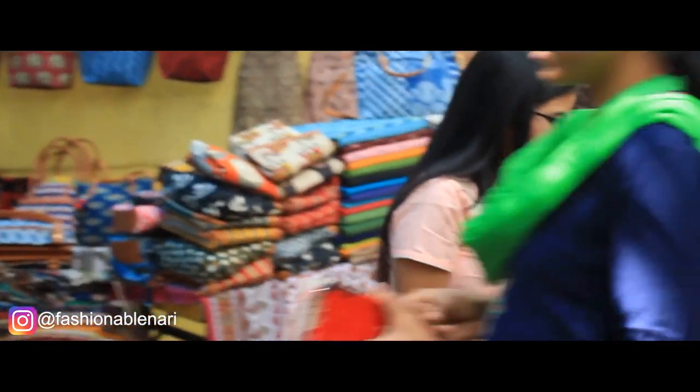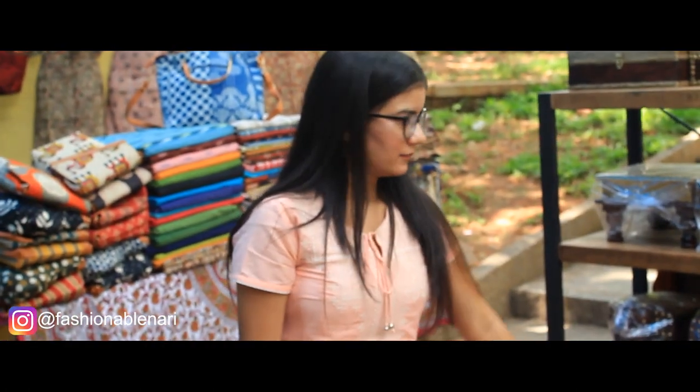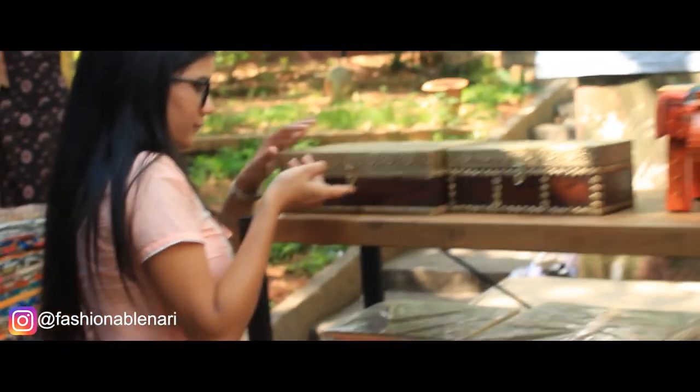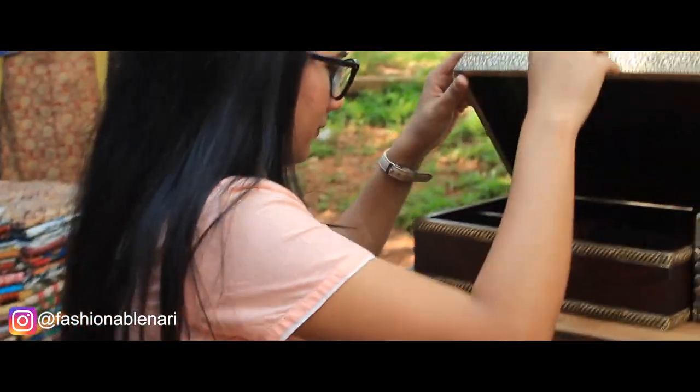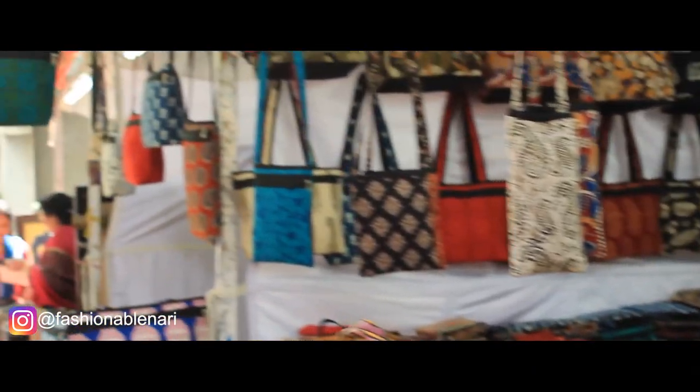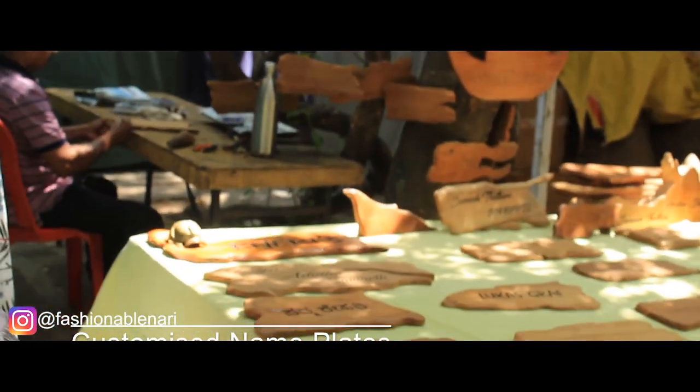So if you're someone who loves art and craft, handlooms, etc., this is a paradise for you. I first visited this place when I was a designing student and instantly fell in love with the craftsmanship. As we know, every region in India has its own handloom techniques that are used to weave many unique fabrics. This is a great place if you want to see different textiles, embroideries, jewelries, accessories at one place.